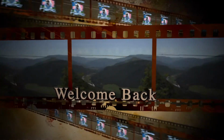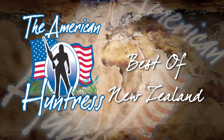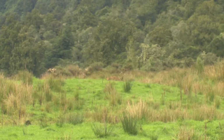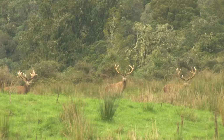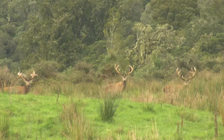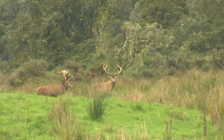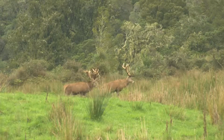Welcome back to the American Huntress. Some of the most fun I had this season was hunting with Brittany Boddington in Wilderness Quest, New Zealand, when she took a record book stag. It was getting pretty late, but Jonathan spotted another group of stag. And this time, there was no doubt which one Brittany was going to go for.